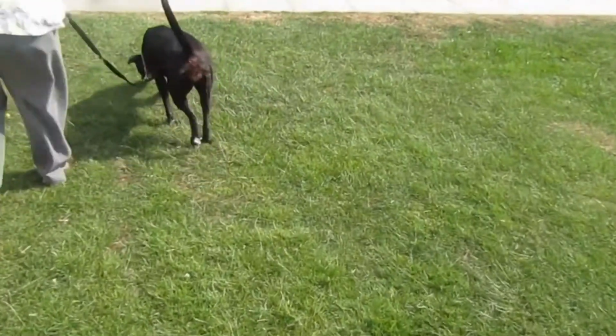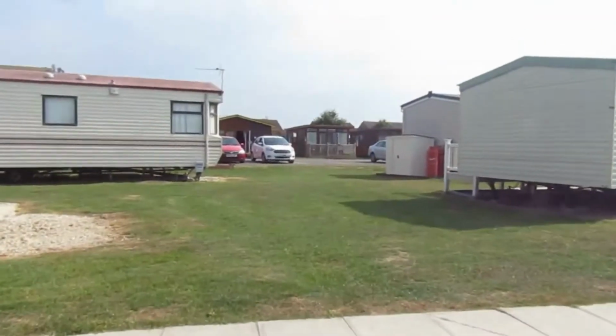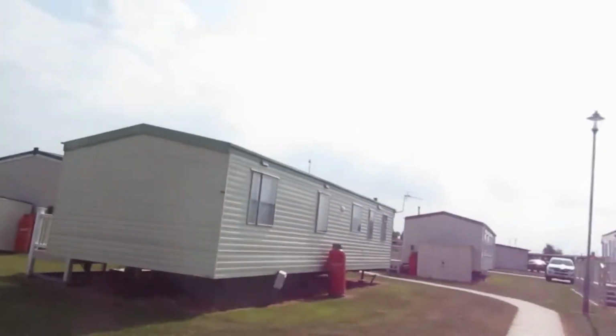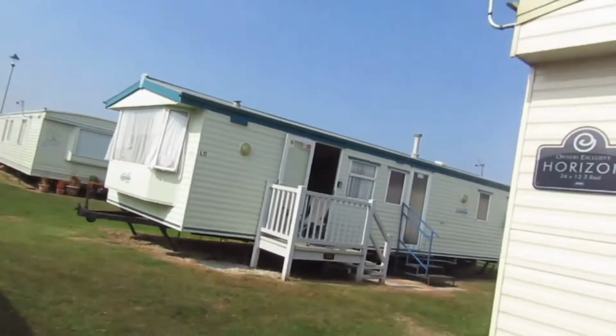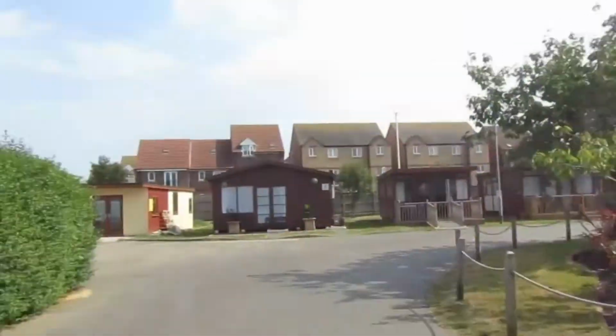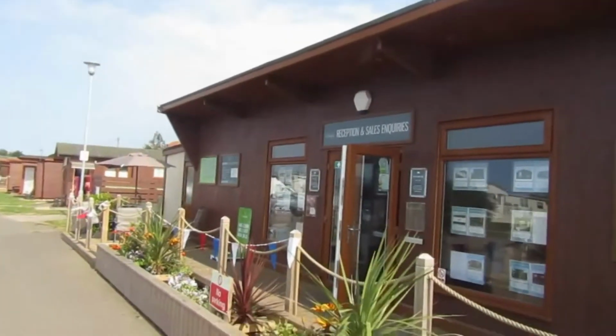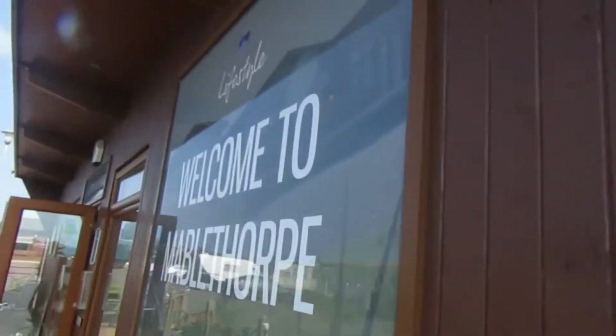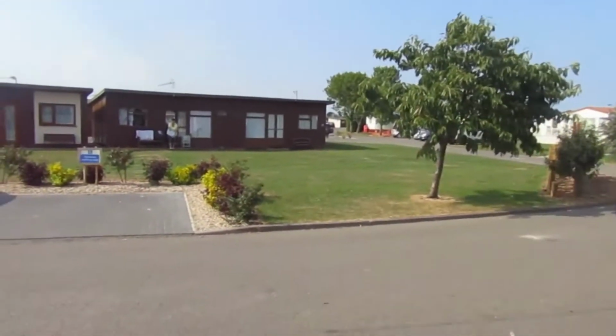This is the dog. Dog. We're looking for the reception now. Shall we park? Oh God, just go. Oh God. Neighbour.